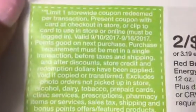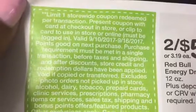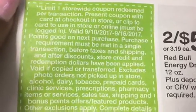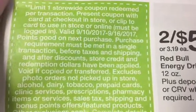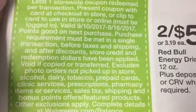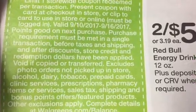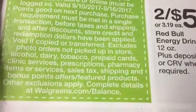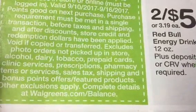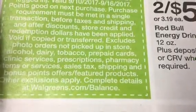Limit one store-wide coupon redeemed per transaction. Present coupon with card at checkout in store or clip to card to use in store or online. Must be logged in. Valid 9/10 through 9/16. Points good on next purchase. Purchase requirement must be met in a single transaction before taxes and shipping and after discount store credits and redemption dollars have been applied. Void if copied or transferred. Excludes. Okay, that's all the blah blah blah.